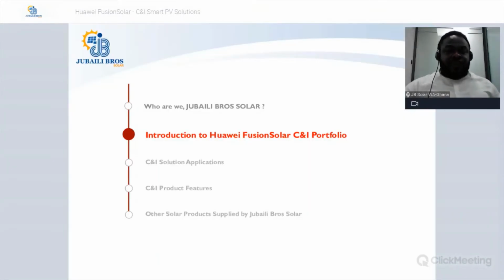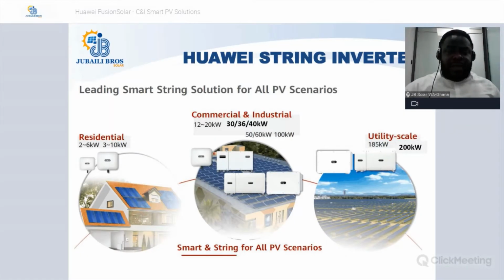Okay, so let's move into the portfolio properly. Huawei FusionSolar C&I portfolio. What do we have in there? To take a look at that, let's just bring the whole entire portfolio up front. So we know Huawei does three different sectors, okay? Residential range, commercial and industrial range, and then the utility scale range, as you can see here.